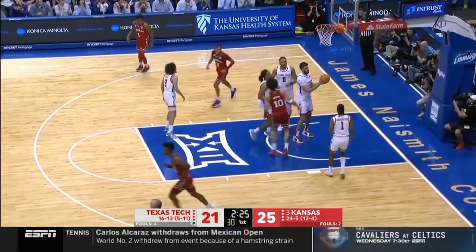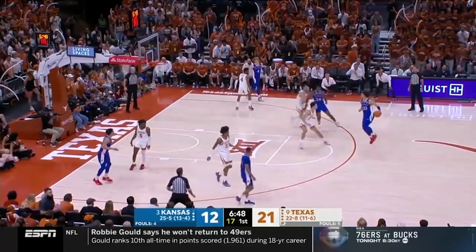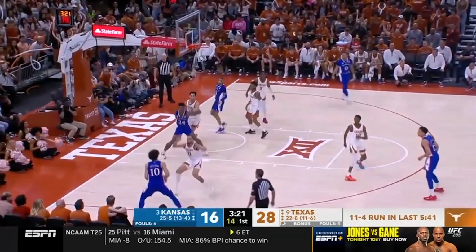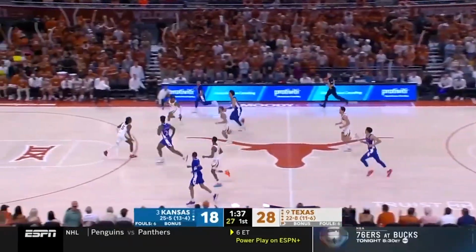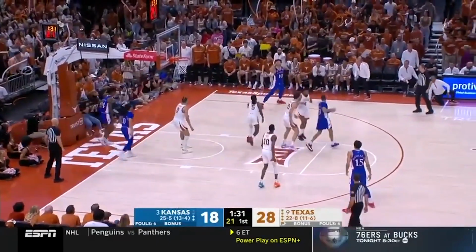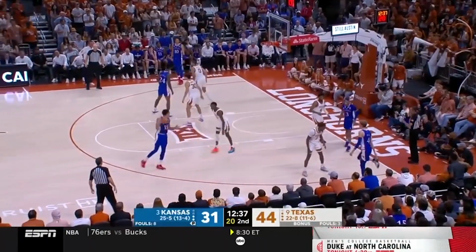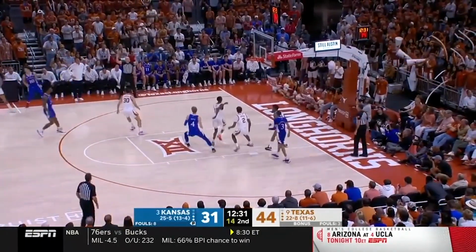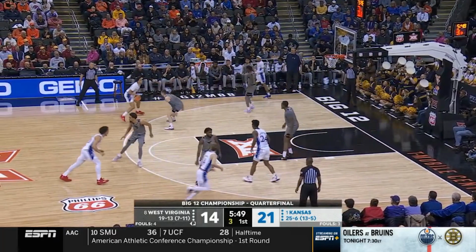Underneath for Wilson, able to collect, spin, and score. And Wilson buries it, 2. Here's Harris. Wilson up and under. Wilson, a 3. Yes, Texas leading it by 13. Kansas trying to find a run. Wilson, a 3. Got it. Look at him waiting for 92-93. Just very, very good.